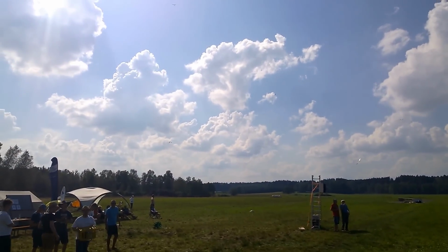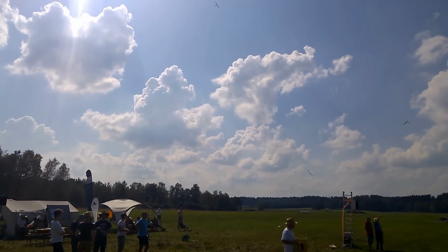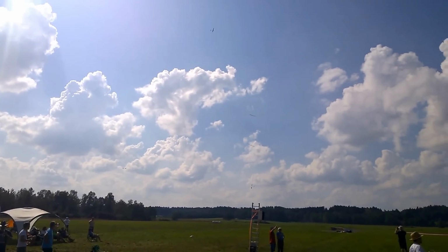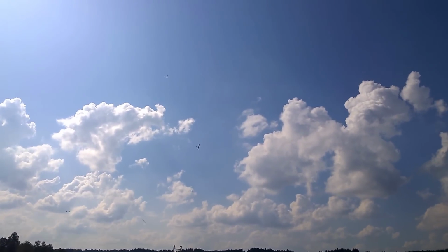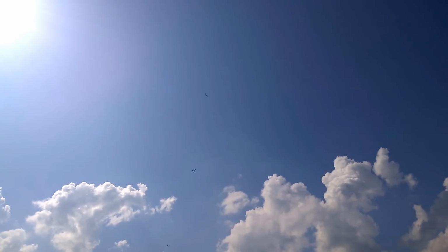Here we have a group of pilots with widely varying skills. As you can see, some of them started really low, but the others chose a more comfortable starting height.